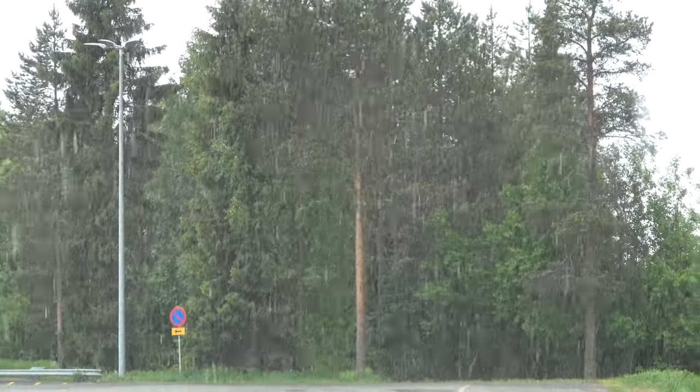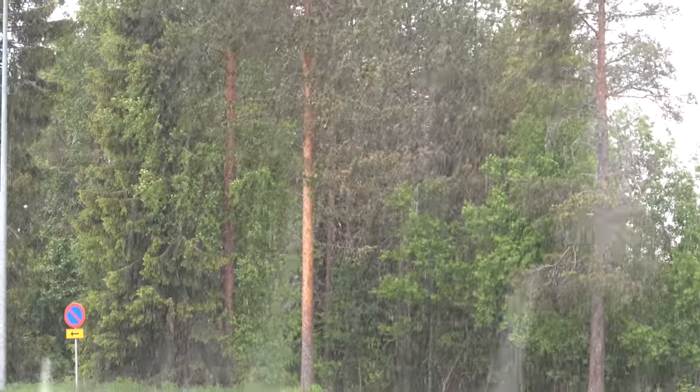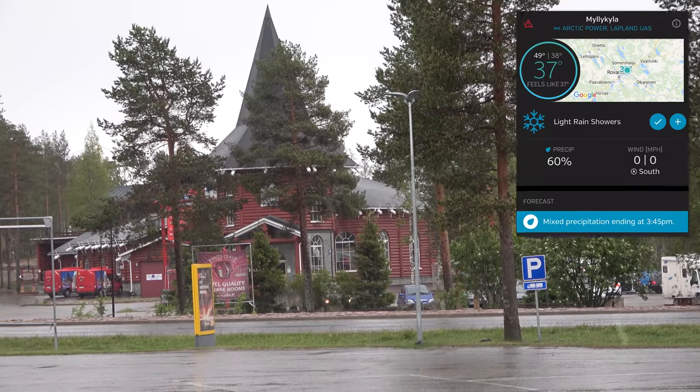That's new. It has to be! It certainly doesn't look like rain. Maybe it is lit, but since we've never seen it before... In any case, it is very emotional for us to see this type of precipitation. Let's go see Santa Claus.